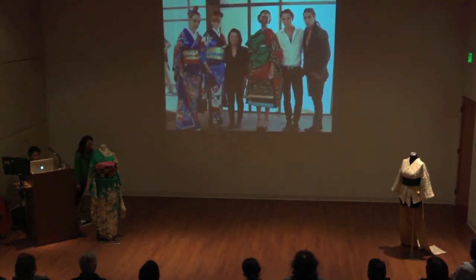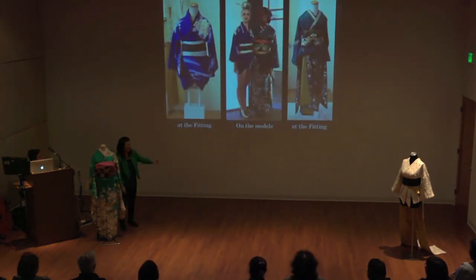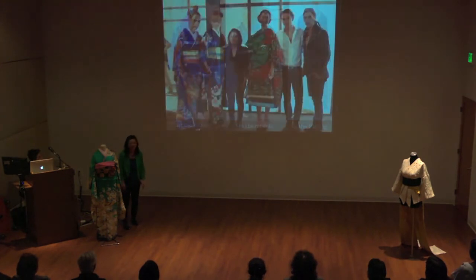And then, of course, they are very tall. You can see this model too. My shoulders are here. That too. Everybody's so tall.